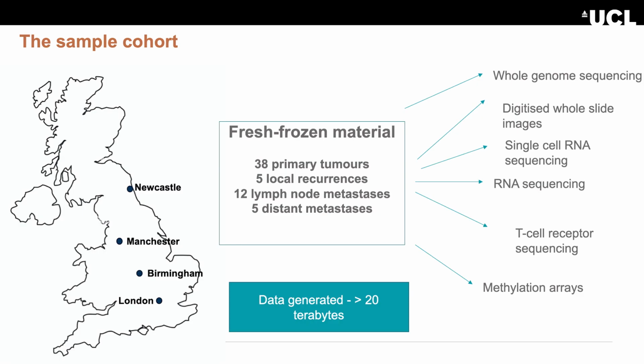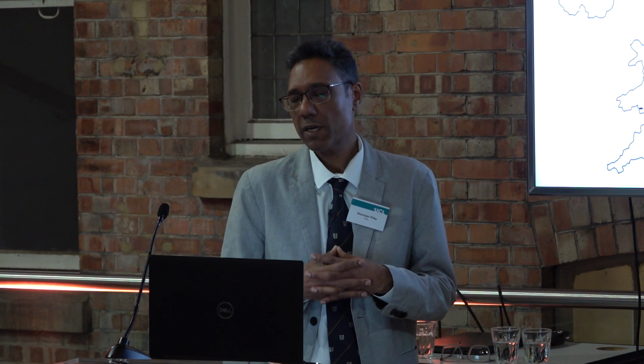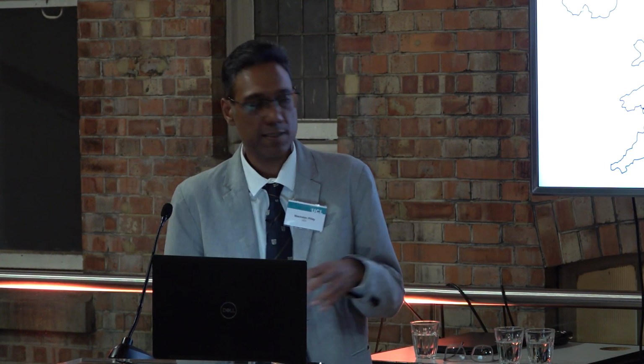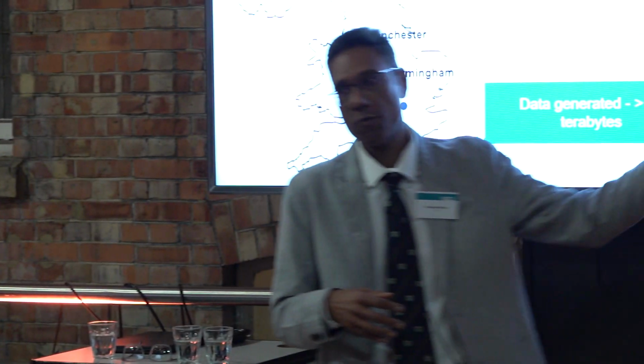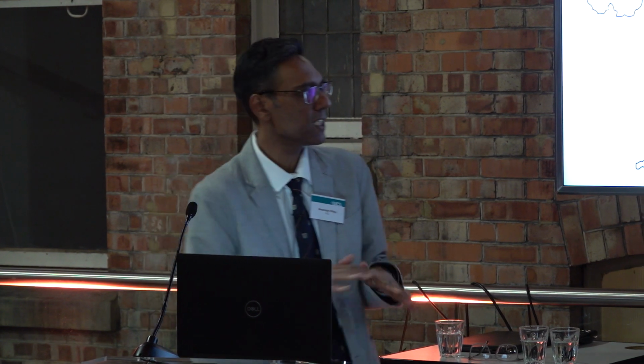So let me tell you a little bit about the sample cohort that we've got from the UK, right? They've come across from multiple centers, fresh frozen material. We have 38 primary tumors collected, 5 local recurrences, 12 lymph node metastases, and 5 distant metastases. And as you can see from the right-hand side, there is a wide array of technologies that has been applied across these samples to try and build the foundations, as Jane had said, these ingredients, the building blocks of what this cancer might be.